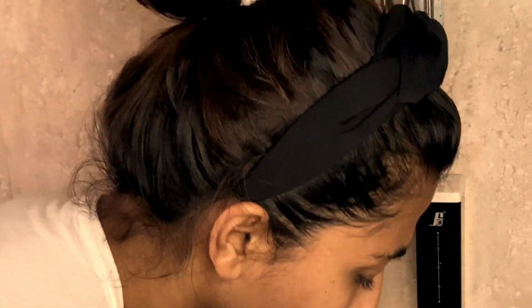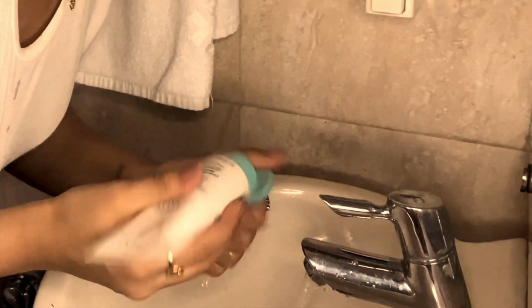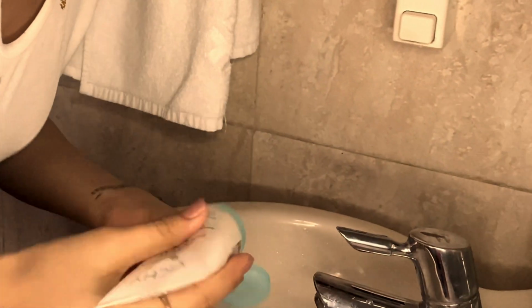Okay, guys, I'm not yet done. The last thing I'm gonna do is wash off my face and wash all the residue makeup off with a good cleanser that suits my face. Get anything that suits your face, it's really important, especially if you have acne prone skin. And make sure to clean the neck as well.